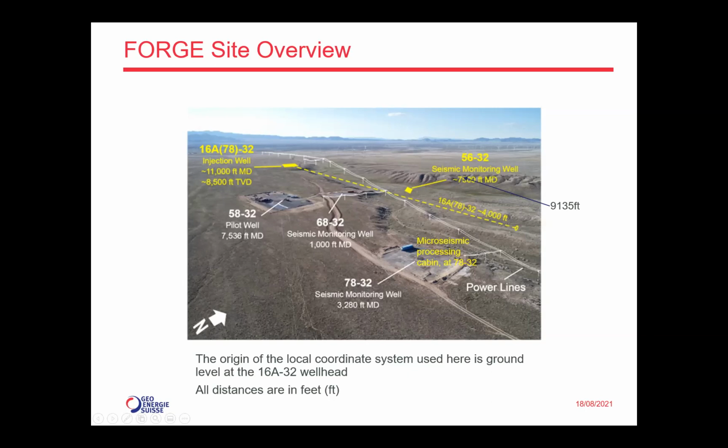And over the last year or so, a second monitoring well was first drilled here at 5632. This is actually rather deeper than this diagram shows. It's 9,135 feet. And lastly, a third deep monitoring well has been drilled off this pad at 7832, and that's at about 9,500 feet. So the microseismic data processing, the acquisition cabin is going to be here on this pad at 7832. And we'll collect there the data from the monitoring in 5832 and 5632, and also the rather nearby 7832 well, which is called 7832B for the deep well.